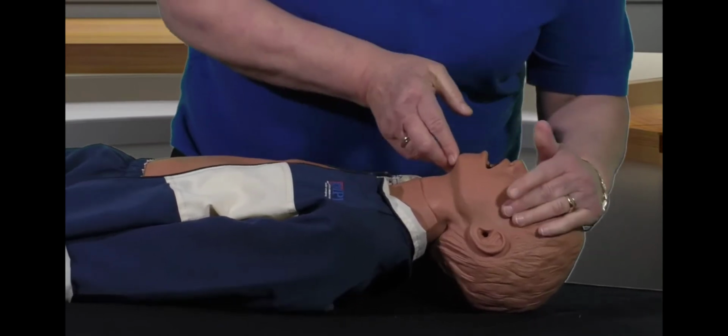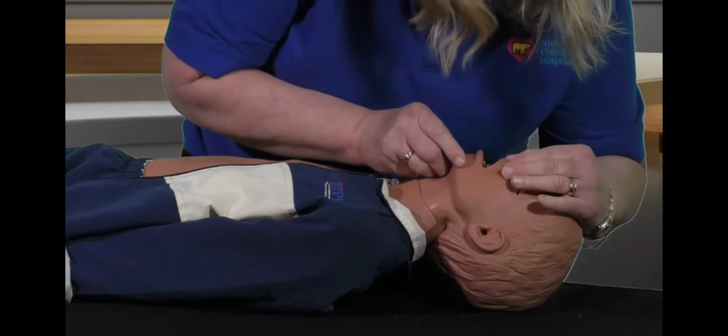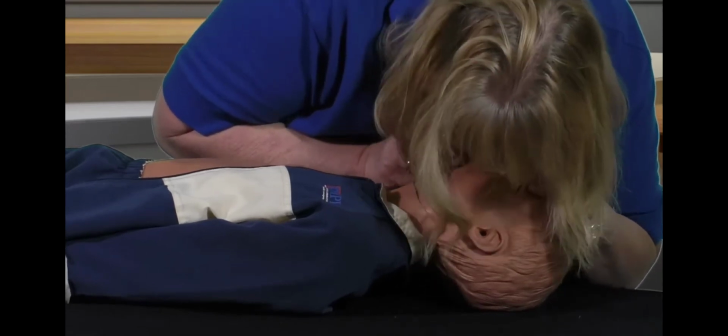Head tilt, chin lift, checking for objects. No objects are seen. Pinch the nose, attempt to breathe. Repeat the process over and over again. 30 compressions, opening the airway, checking for objects, attempting to breathe, over and over until the child wakes up and can cough or cry, or till emergency staff arrives to help you.